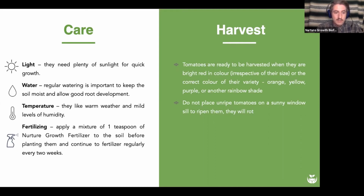Regular watering is important. Tomatoes are pretty heavy feeders, especially if you're growing tomatoes with really big fruits coming off them. They like warm weather and mild levels of humidity. I mean, not like we can control that outside, but if that's what your climate is offering, perfect. In Ontario, that's pretty much what we're going to get all the time. And if you're in a city, it's going to be even more humid.